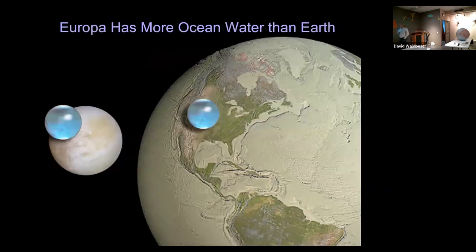Europa probably has, if it has 80 kilometers of water, I didn't say it's about the size of Earth's moon, but it has probably 2 to 3 times the volume of water of all of Earth's oceans combined. Plus, it's a thick layer. Earth's oceans are several kilometers thick, 7 or so is about as deep as this ocean scale.